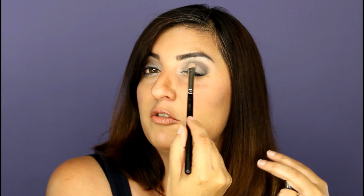I would use this brush to apply whatever color I'm wearing on my lid, and today I have this silver blue gray color, and I would pick that up and actually pat my eyeshadow on. So the flat area is what's great. It allows you to pack on a lot of shadow when you want a lot of pigment, when you want a bolder application, and it's great when you're working on a larger surface area such as the eyelid.